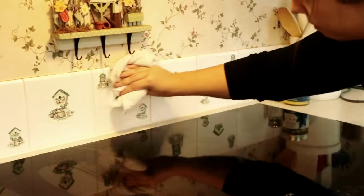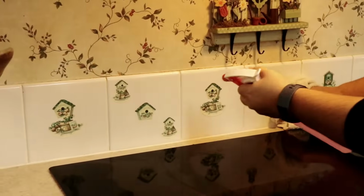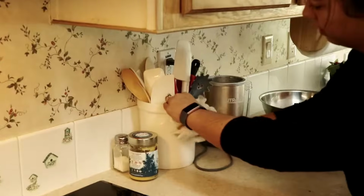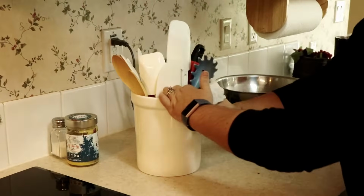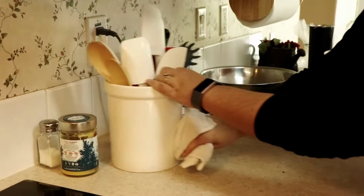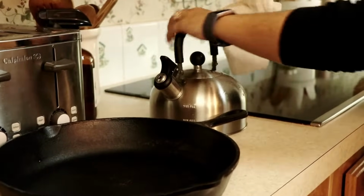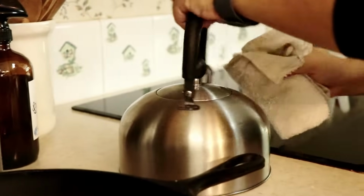If there's any backsplash in the kitchen, go ahead and wipe that down as well. You'll want to remove any grease or any food splatters. If there are any canisters next to the stove, you're going to want to wipe those down. If there was anything sitting on the stove, such as a tea kettle, go ahead and wipe that down before putting it back.